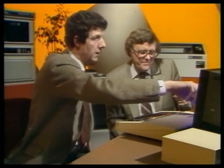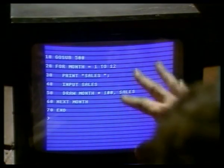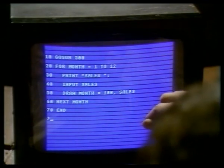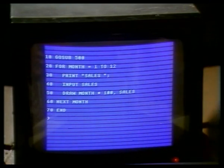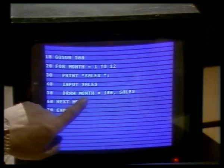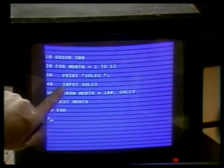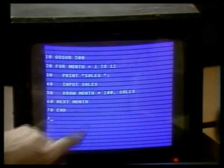Right. OK. PRINT "SALES", easy. It'll print the word sales on the screen. INPUT SALES is telling the computer to expect something called sales, which will be, in this case, a number. Right. Now, DRAW is another command you haven't seen before. So let's just go through it. For month one, print sales. You will input the sales, and then it says DRAW MONTH, and this little star means multiply.